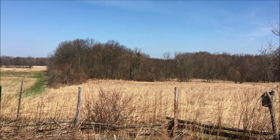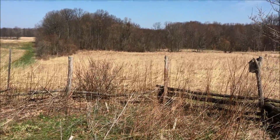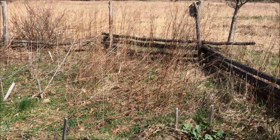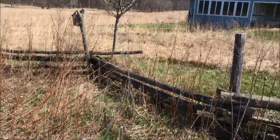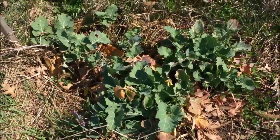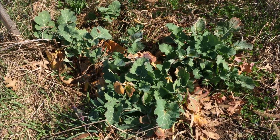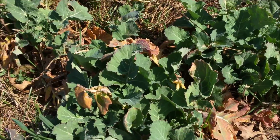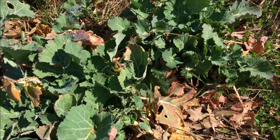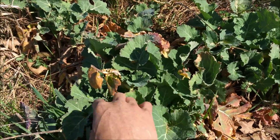It's March 26th here up on the Prairie Orchard, and we're just rummaging through the vegetable garden and finding some leftovers from last year. One of the most obvious leftovers is our kale here, which is growing back as it typically does, as a perennial.